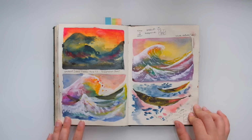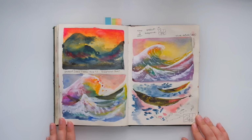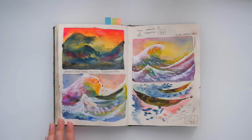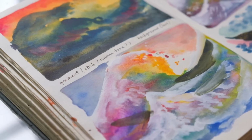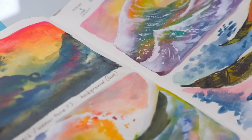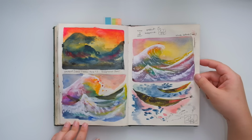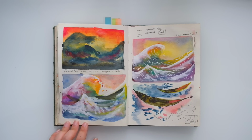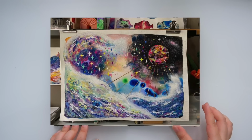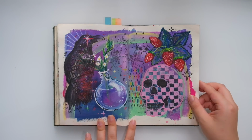This was a study for a painting concept that I had. I wanted to recreate the Great Wave off Kanagawa painting, so I did a few color studies using watercolor ink. And I'm gonna show you the final painting, but please do not have a high expectation because I hate it. I hate the final painting. And this is it. I still hate it. Let's move on.